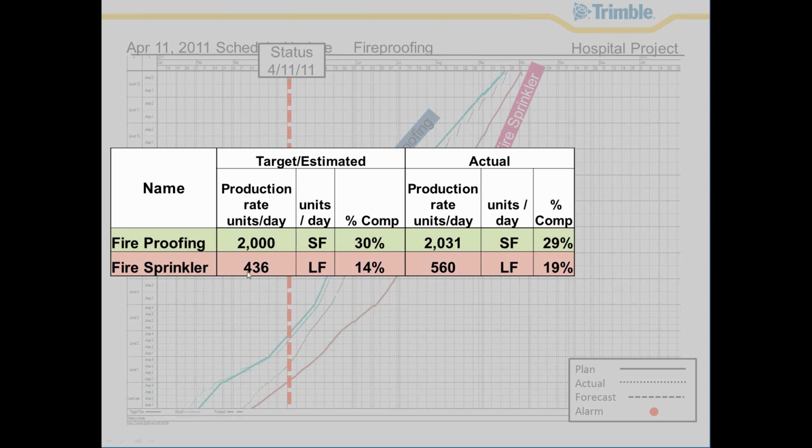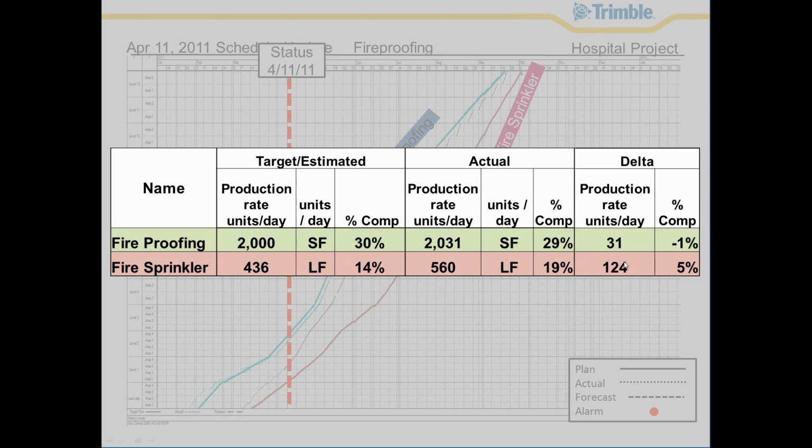Production rate here: our negotiation with our fire protection, the fire sprinkler crew project manager, was that we were going to hit 436 linear feet a day. But what we were really hitting was 560. So we were installing 124 extra linear feet a day. No wonder they were kicking butt. They really were out there installing the work. They were getting it done and doing a very good job of it.